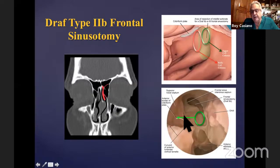Here we've already completed the Draf 2B, where we've removed this little triangle of bone where the insertion of the middle turbinate, here's the cut edge of the middle turbinate here. This is where the middle turbinate was inserted here, making up the medial wall of the frontal infundibulum that's in green.